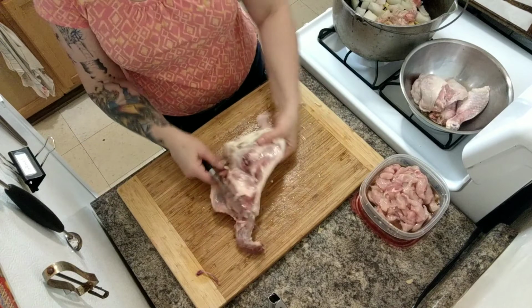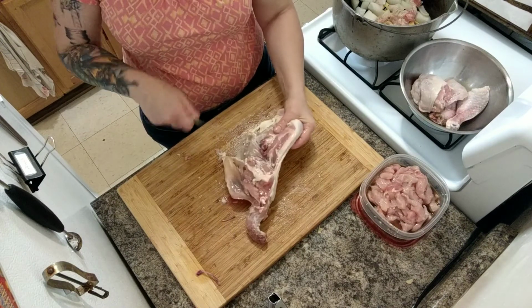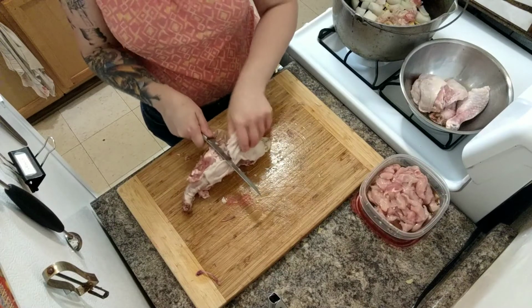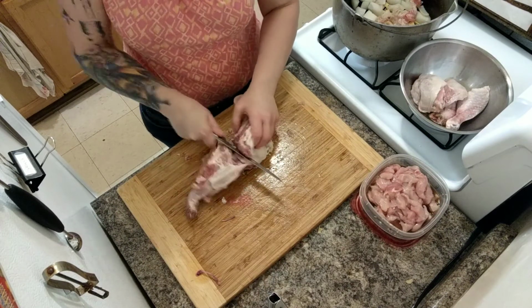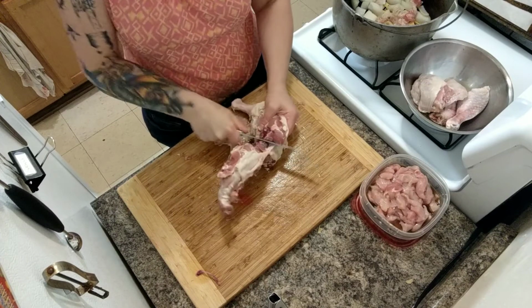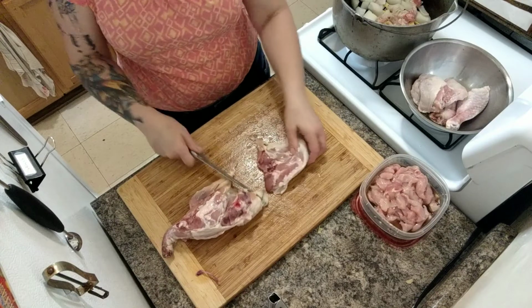You can also do it from the other side where you want to get up. This is the rib cage and this is the thigh bone, and you want to get up right in there and then go under the oyster. Right against the bone. Oops, didn't do it beautifully. Oh well, mistakes will happen. There we go. Pull that off.